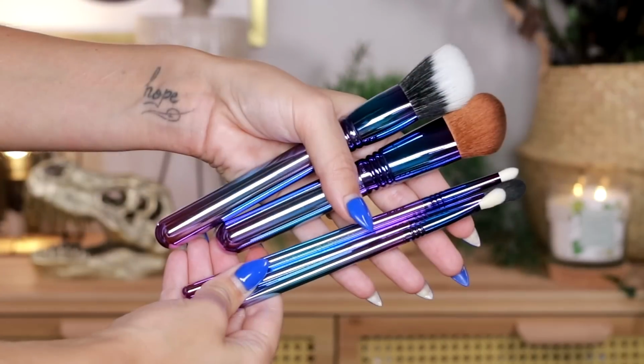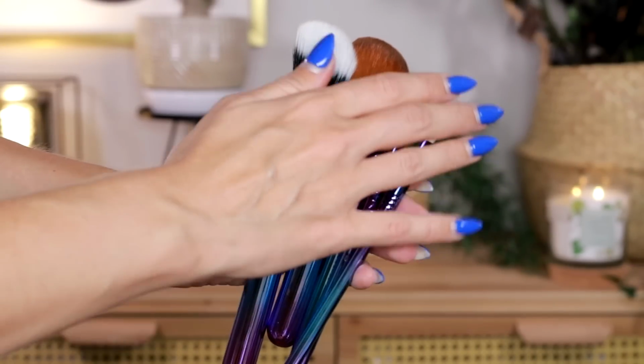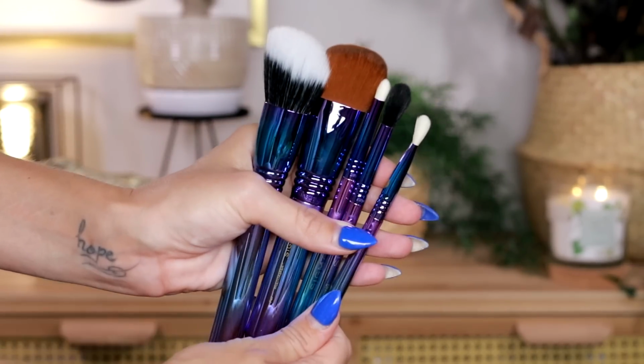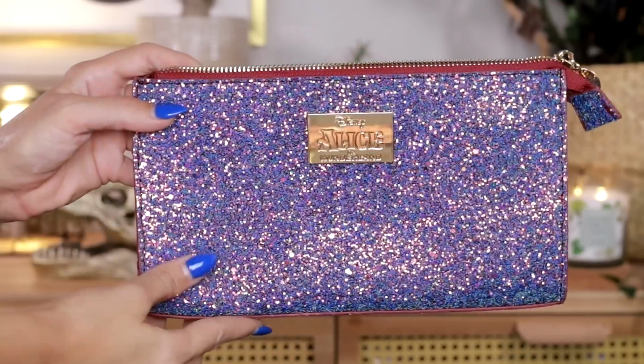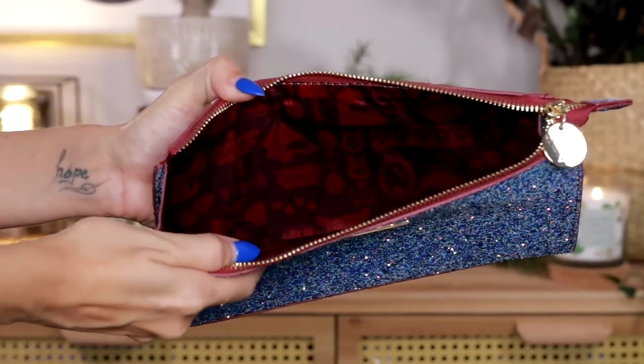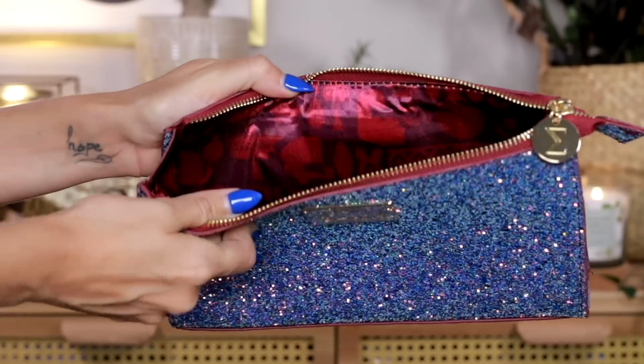In this set there are 5 different brushes. There are 2 cheek brushes and there are 3 eye brushes. The handles and ferrules of these brushes are just incredibly beautiful. Like, these are so pretty. This is an F47 multitasker, a F53 air, and then you have 3 eye brushes. That is the E30 pencil, the E45 max, and then we have the E27.